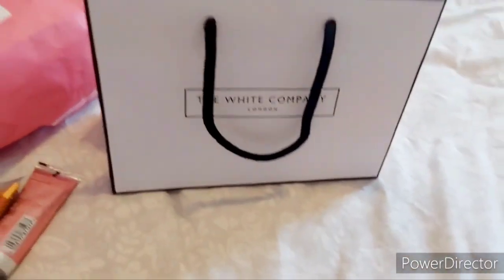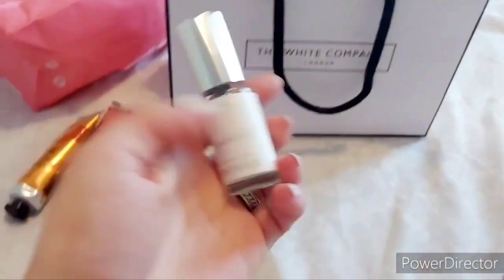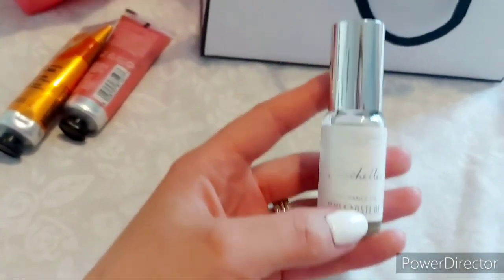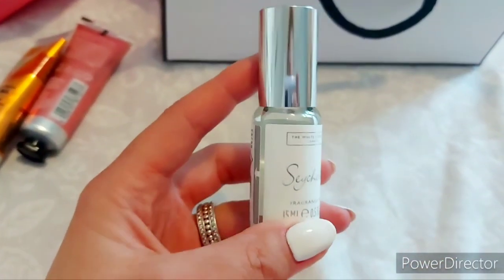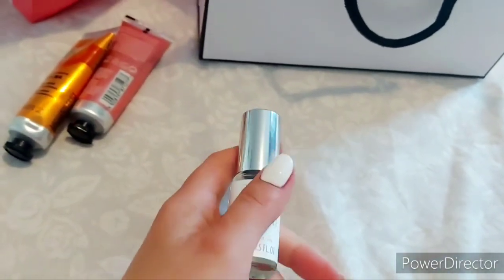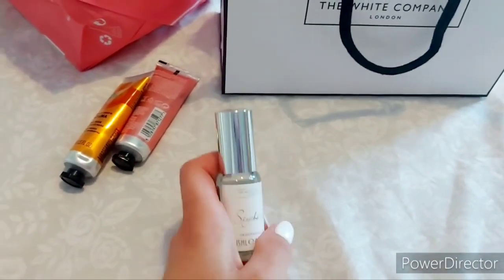And next, from The White Company, I bought a fragrance oil. It's in Seychelles. I also like this fragrance, Seychelles. I also had the red diffuser in this scent.